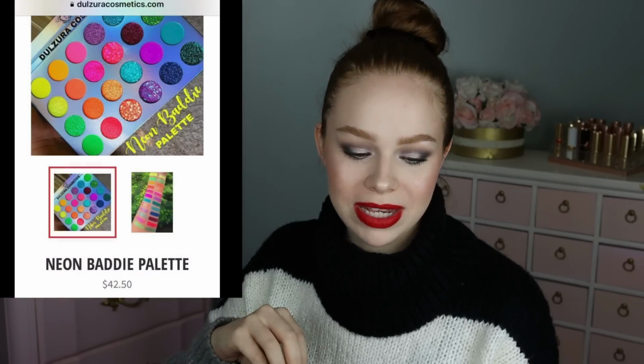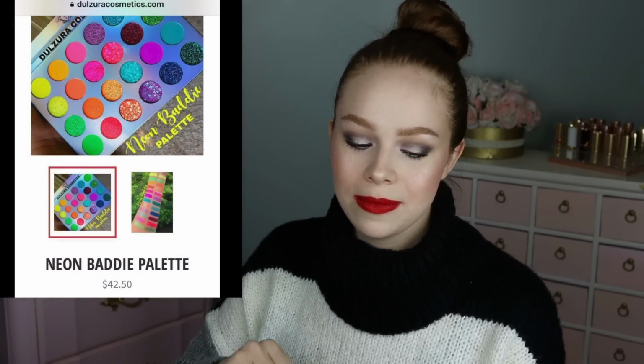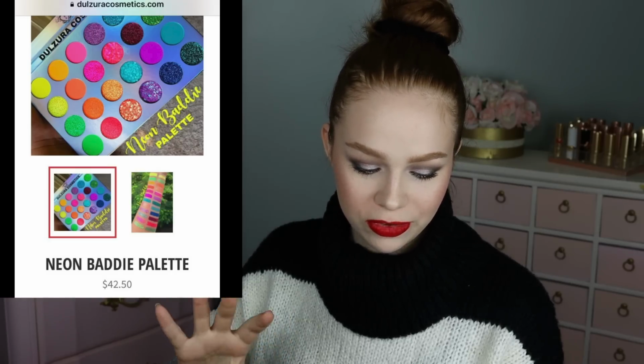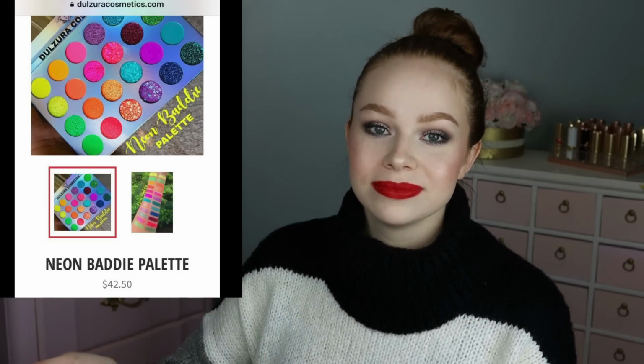And lastly, I just had to throw this in here. This is Dulzura Cosmetics. This one was the most disappointing to me because it's literally being sold for $42 on their site for a private labeled palette. I would be wary of these brands and the products they sell because I would assume, just an assumption, that possibly a lot more of what they sell is private labeled.